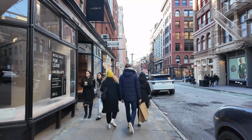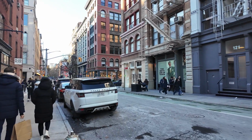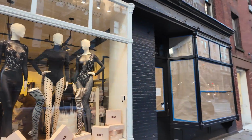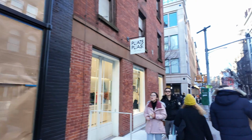You can see people walking. This is Prince Street. Then in the corner they got a bike lane so you can bike around too, which is pretty cool and pretty convenient. Look at the stores of fashion too. You can get anything, you know.